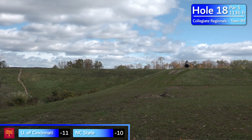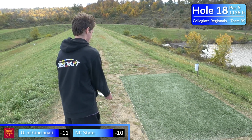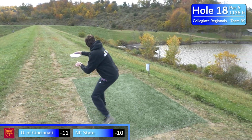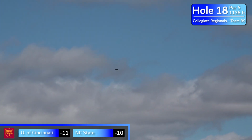Logan saws that one off a little high, lets the wind get under the disc. That's going to end up bad, but safe. Yeah, it is safe. Safe over there on the left-hand side. Still birdie-able, but not ideal position.